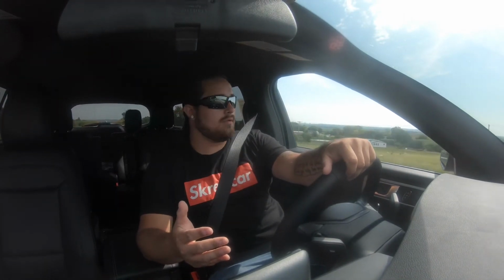This car drives really well. It's hard to believe it's an SUV because I'm going down the highway 60 miles an hour and I cannot even tell that I'm driving an SUV. This does have your lane assist, so if you get too far over toward the center lane, it'll nudge you back over toward the driver's side, which to me is a must anymore.